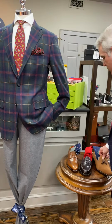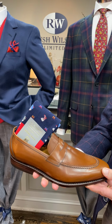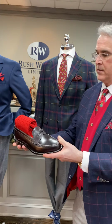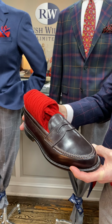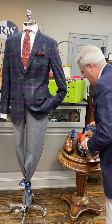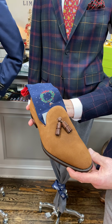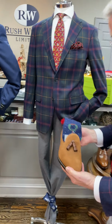And to match up with the outfits, from Armin Oehler, the Augusta 2 with some great looking Christmas socks. From Alden, the classic shell cordovan penny loafer. And we have a nice selection of cashmere socks as well. And this great looking pecan suede from Armin Oehler tassel loafer with some more holiday socks.